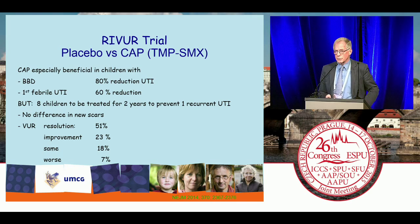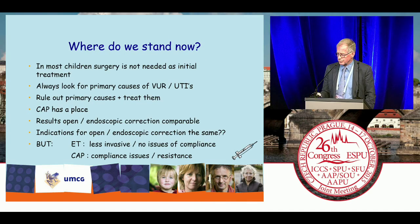Between the two groups, there were no difference in new scars, and spontaneous resolution was, as you can see on this slide, about 70% disappeared or improved. So where do we stand now? In most children, surgery is not needed as initial treatment.